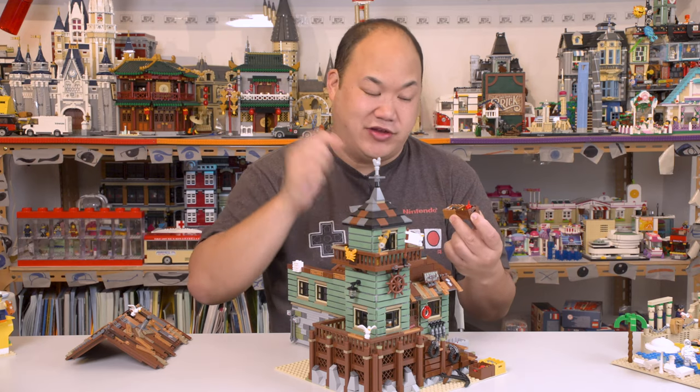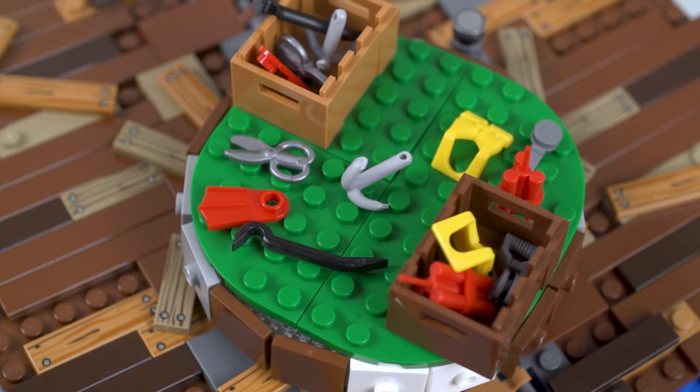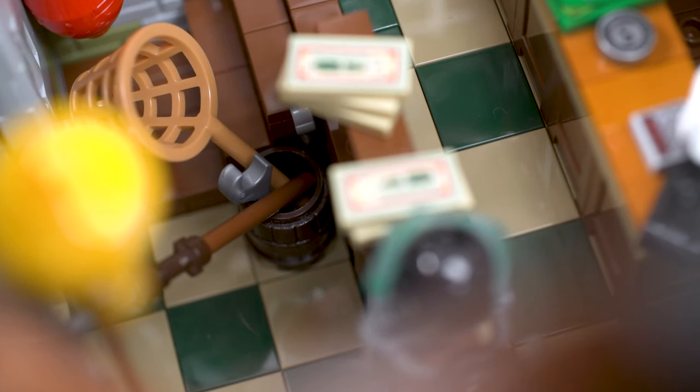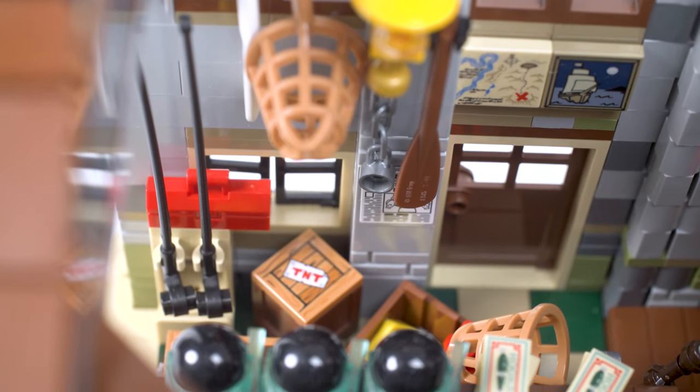I can tell you right now in other sets, they put like maybe one or two things in boxes. And I absolutely, again, I'm gonna say it quite a lot, I love it. Got another barrel there in the corner with a spear, a couple of wrenches and some nets. And you got more TNT dynamite there.